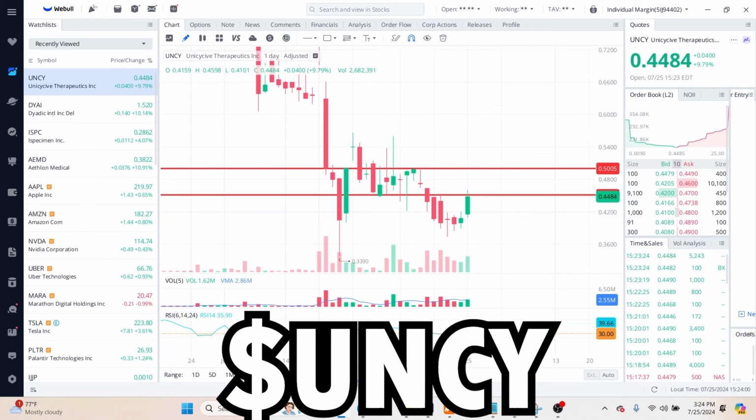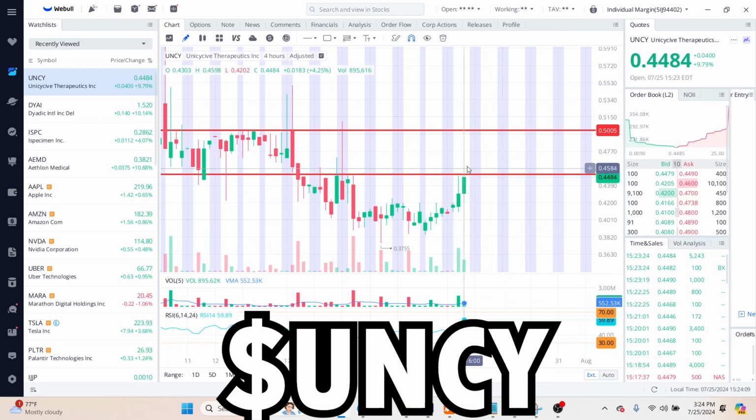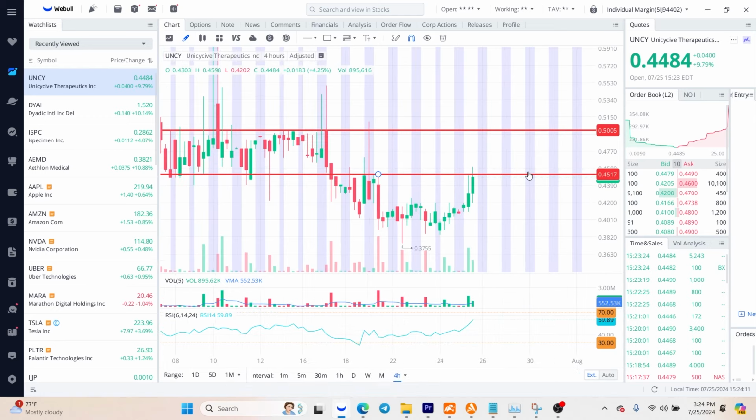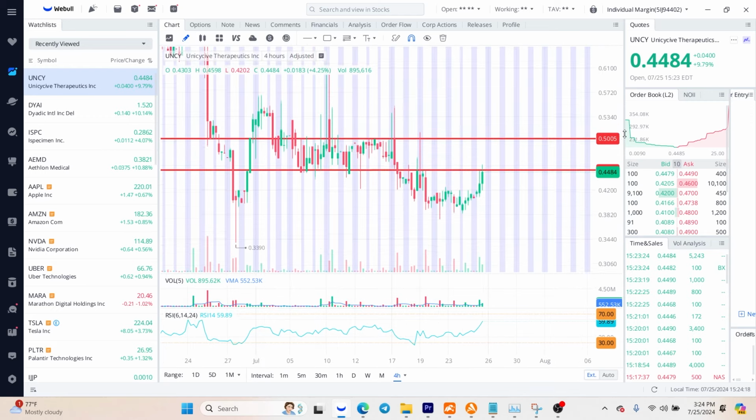If we do break that 45-cent wall, we can move up toward the 50-cent area, which will be another resistance area. We're struggling to break past this. If we do break past this, we can see a move toward the 50 area. Break past that, and we can see another leg up as volume is starting to come in.